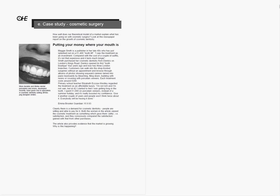Customers walk into the shop-fronted surgeries without an appointment and browse through albums of photos showing wayward canines tamed into piano keyboards by bleaching, filing down, building with resins or covering with porcelain veneers. Treatment costs around £200. Primary care worker Elizabeth Wesley regarded the investment as an affordable luxury. I'm not rich and I'm not vain, but at 42 I started to feel I was getting long in the tooth.